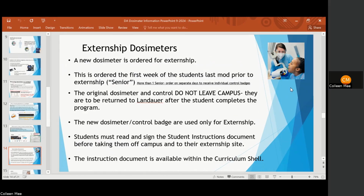get separate control badges. I have had limited success sending an email with all my information. And I say, dear Landauer, Jane Doe, and John Smith, blah, blah, blah. I give them all the details and I say, may I please have one control badge for each of these 2 monitors? Or something like, please send me 2 control badges. I've occasionally had that work, but it's not consistent. So I don't recommend that you do that because you're rolling the dice. And if you do get your order back with only one control badge, now you're like, what are we going to do? And it makes a lot of work for everybody. So, ordering them on separate days.